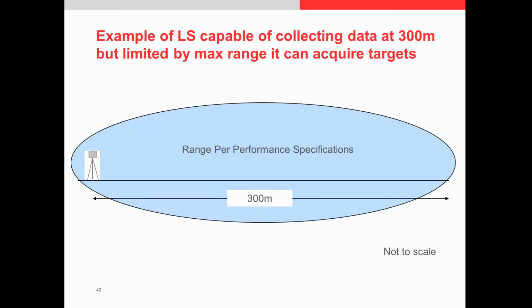So when you look at range, we'll kind of blow through this, we'll get caught up, and I'd like to open it up to some additional questions and things. How are we doing on time?